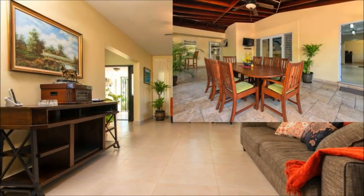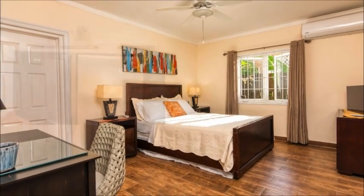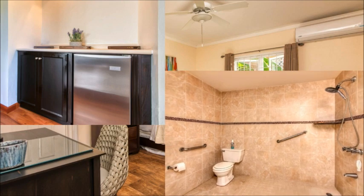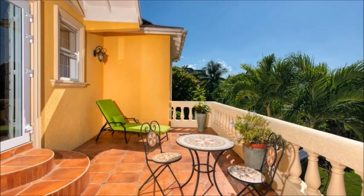and formal dining areas, butler's pantry with breakfast nook, modern kitchen, in-law suite with sitting area, tea station, small fridge, and ensuite wheelchair-friendly bathroom. There is an unfurnished bonus room with adjacent full bathroom and linen closet. Family room with private balcony.